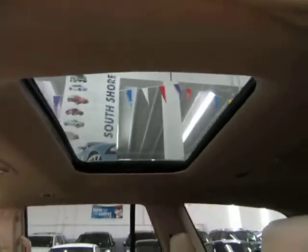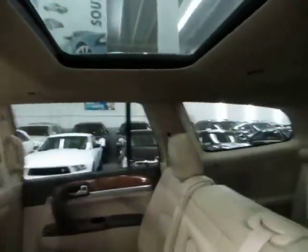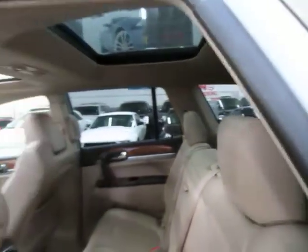The mid-row passengers have a set of AC vents on each side, and they also have a set of map lights. Same thing for the rear row passengers. They have their own set of AC vents and map lights. If you look at the panoramic moonroof here, this is over the mid-row section, and then you get the one in the front, so it looks really sharp. It's great for the kids to look out of, especially if you're on vacation or in a nice rural area. Okay, I think I've covered everything there is to cover back here, so let's move on to the cargo area.